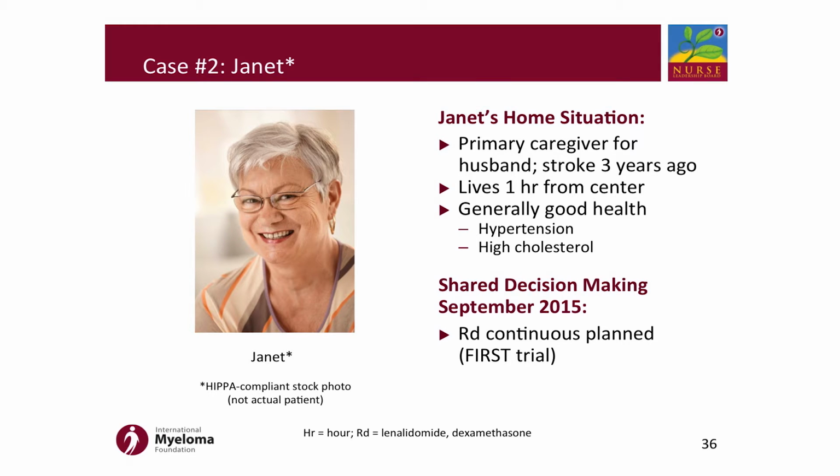She is a primary caregiver for her husband, who is disabled from a stroke he suffered 3 years ago. She lives rather far from the cancer center, about an hour, but in New York City, living an hour from the cancer center can easily translate into 3 or 4 hours, so rather far. But otherwise, Janet is generally in good health with a history of high blood pressure and high cholesterol.